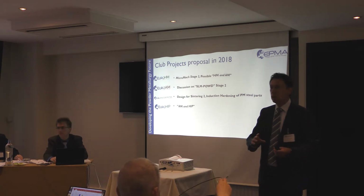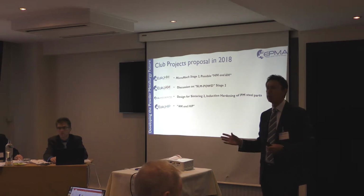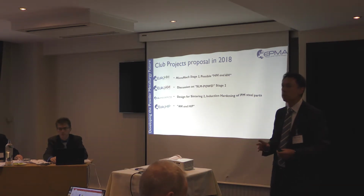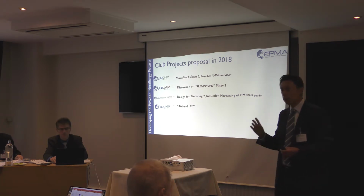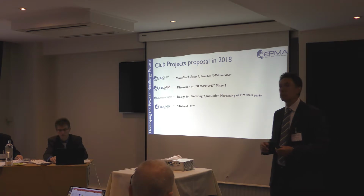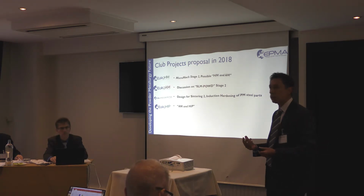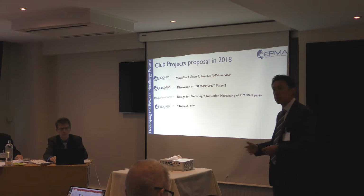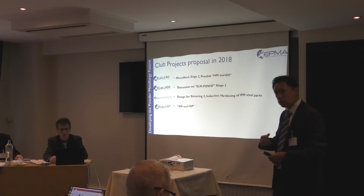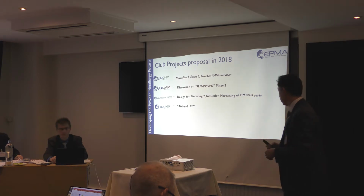So we often start with a feasibility club project, a demonstrator club project that we call stage 1. A small budget, but at least good work, and we put the people around the table and they see whether the concept is good. That's why most of the time you see a stage 2, a stage 3: after this demonstrator, they see that the concept and the idea are good, and then they continue with further ideas.